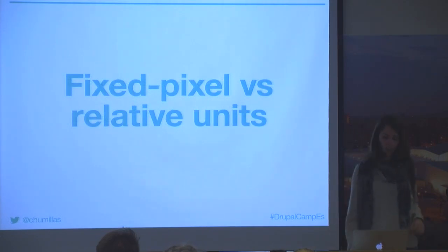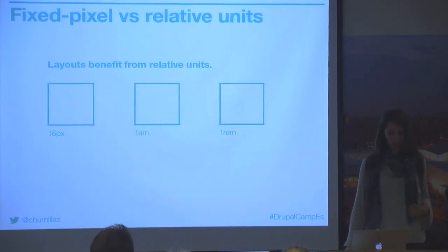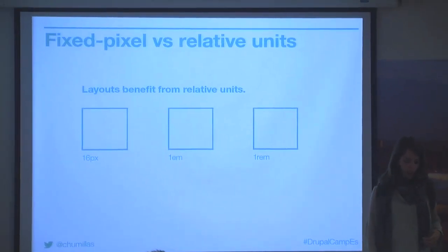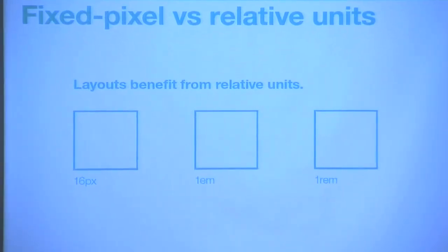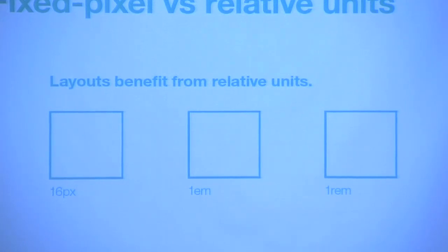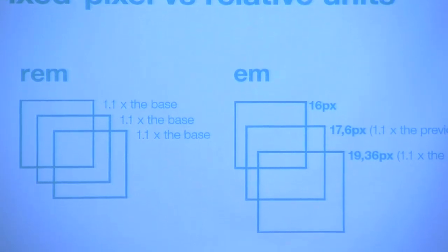Another thing that has changed a lot from the beginning is that we don't work with pixels anymore. We work with relative units. They are really, really good for layouts, of course, but also for all the other stuff. A relative unit is always based on the font size that you have fixed for your website. The browser has a default one, but if you fix it for your project, it will have your own one. But you can choose between REMs and EMs.